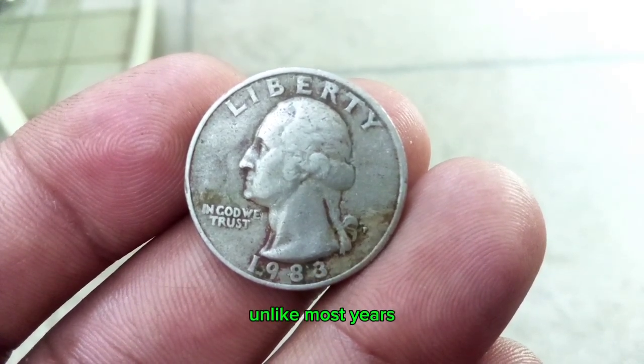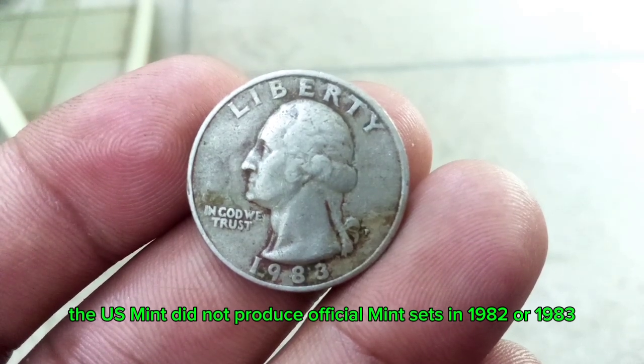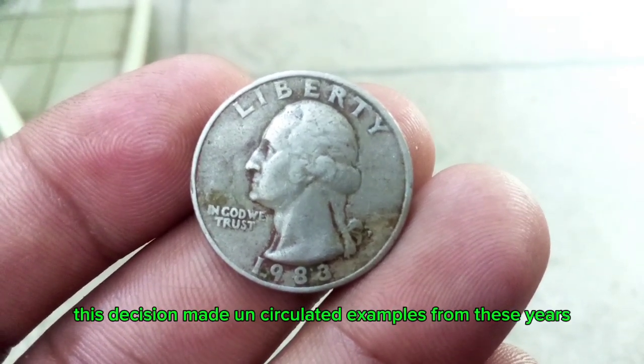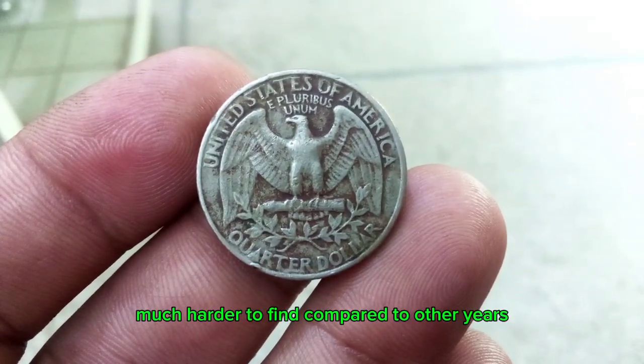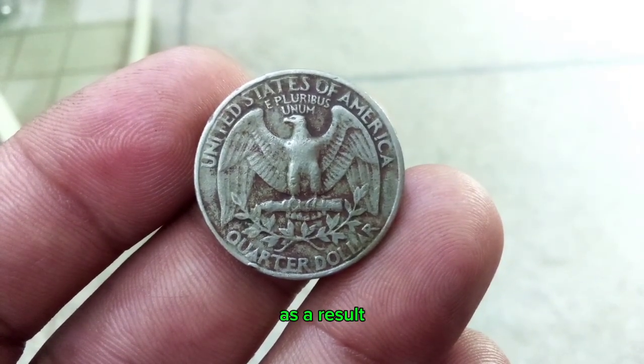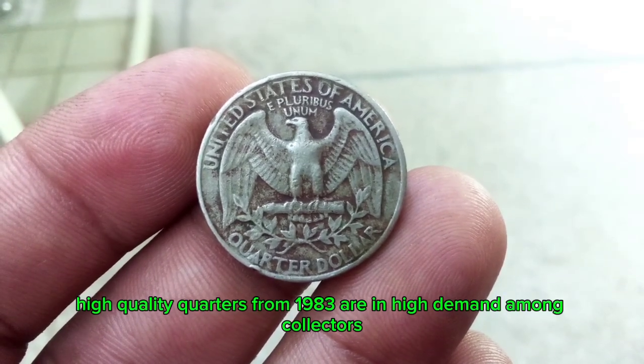Unlike most years, the U.S. Mint did not produce official mint sets in 1982 or 1983. This decision made uncirculated examples from these years much harder to find compared to other years. As a result, high-quality quarters from 1983 are in high demand among collectors.